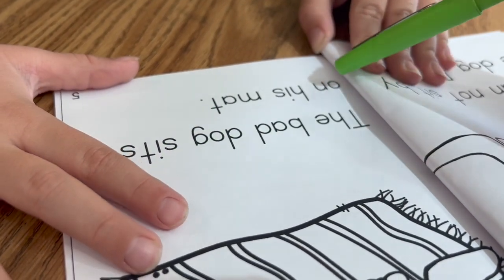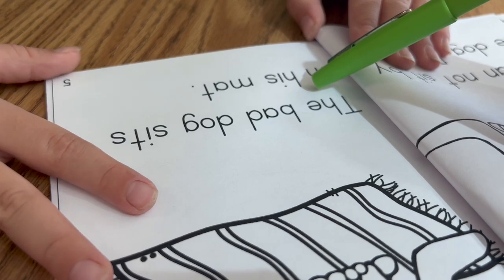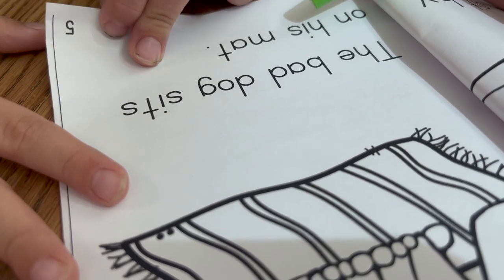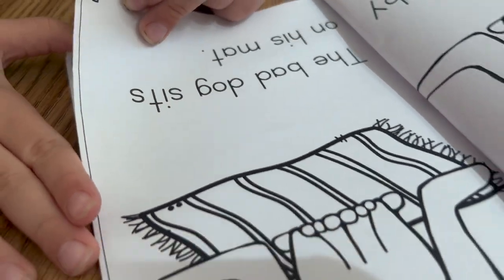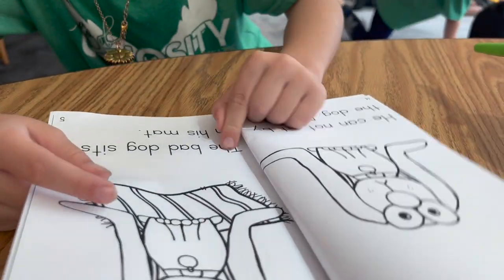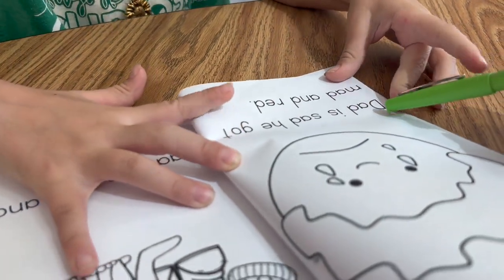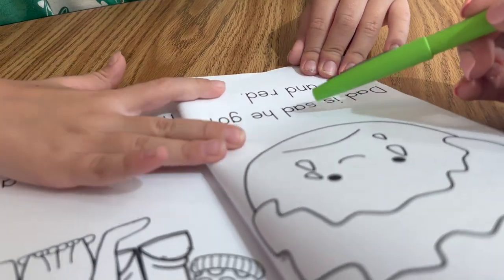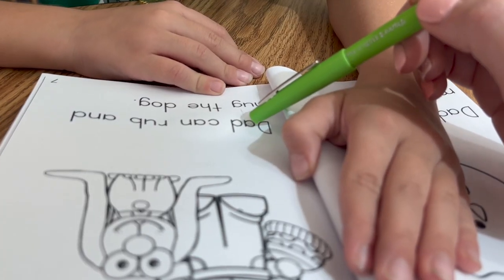The bad dog sits on its head. When you're reading, I want you to practice blending the first 2 letters first. So like this, ready? His mat. Okay? Practice that with this speech. Wait, where? The beginning? No, turn the page. Oh, yeah, yeah, I think I'm happy with this. Dad. Let me see good. Dad. Add. He got math. Can you try to blend the first two first?